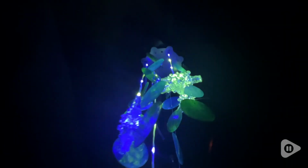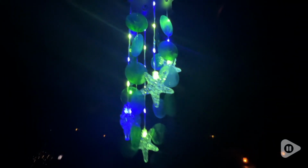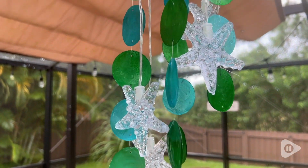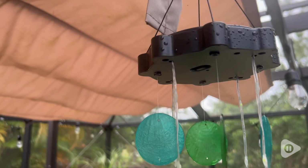Now there's two settings to this wind chime for the lights. There's a steady on and also a pulsing light. And the starfish look clear during the day, but they are green and blue at night. I love that variety in this wind chime. So whether it's daylight or whether it's nighttime, it looks gorgeous.